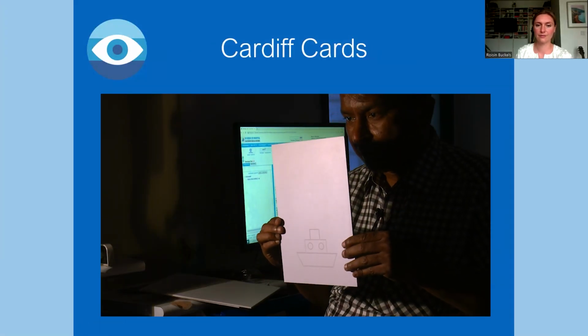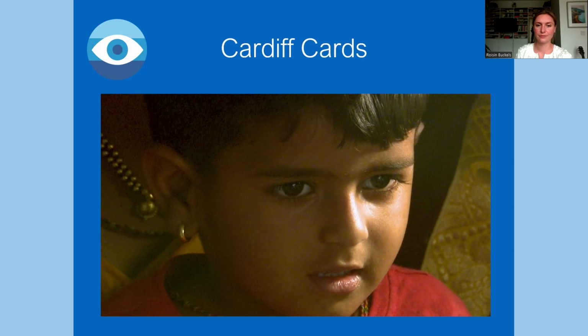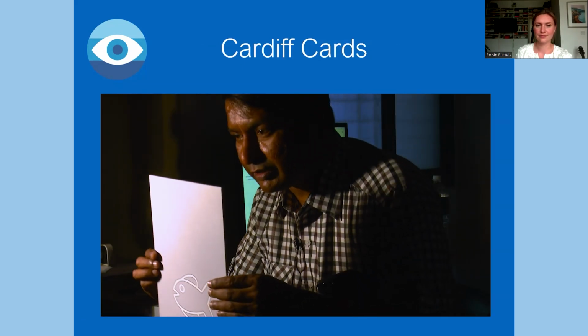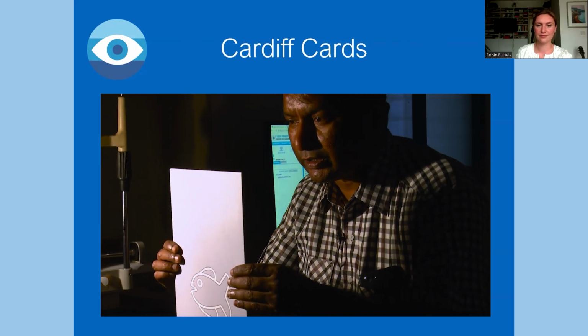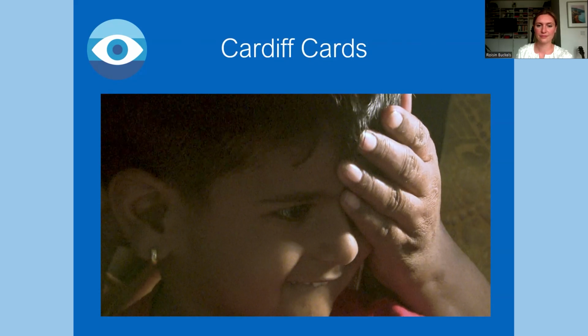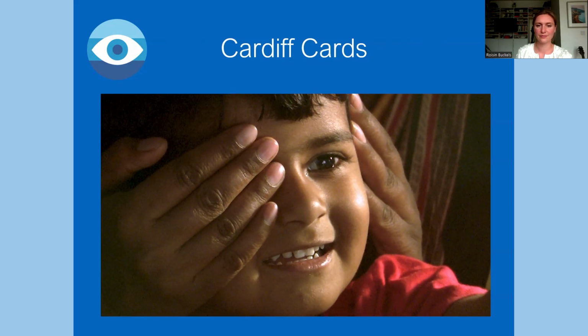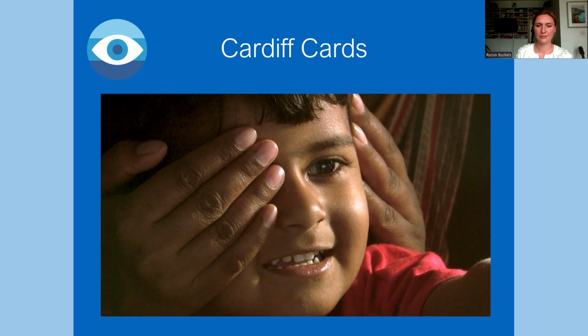The Cardiff Cards Visual Acuity Test uses familiar pictures and a procedure in the form of a game to attract and keep the attention of young children. The test relies on the technique of preferential looking. That is, the observer simply notes the child's eye movements to determine whether he or she can see the picture. Older children may point to the picture.